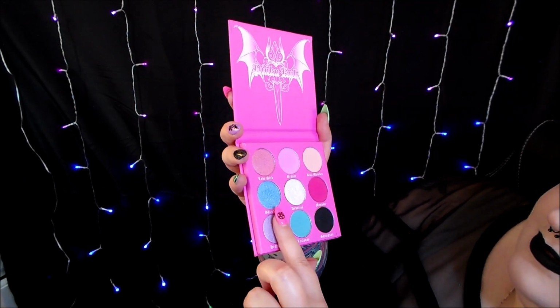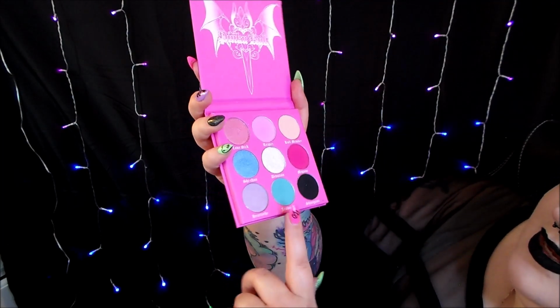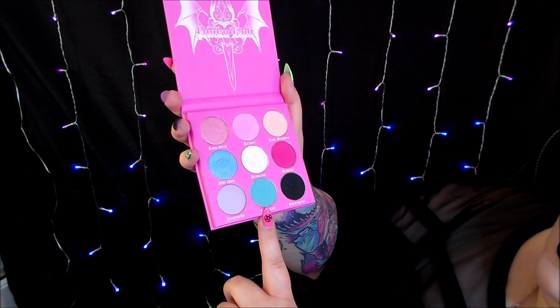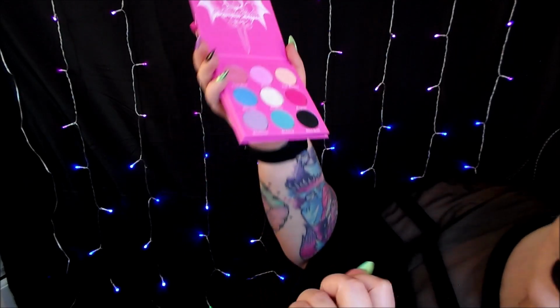Then we have Heartache, which is a shimmery kind of lavender colour. We have Jealousy, which is a jade teal kind of colour. That's a matte. And then we have Shinigami, which is a matte black. So they're all of our colours, and I have used this palette today, in case you're wondering. I have the darker pink here, some of the lighter pink in the inner corner, the highlight is the Devotion, and then underneath I have got Jealousy.